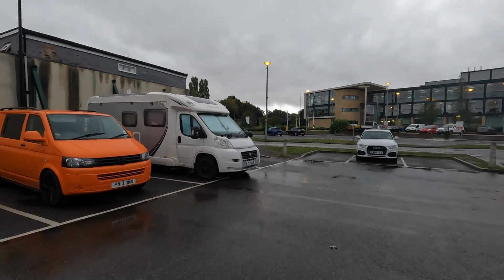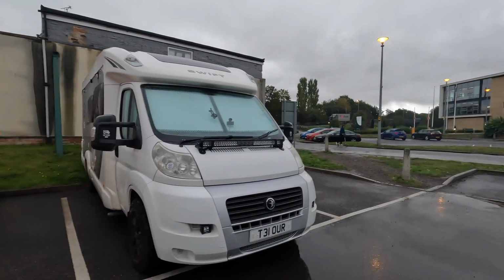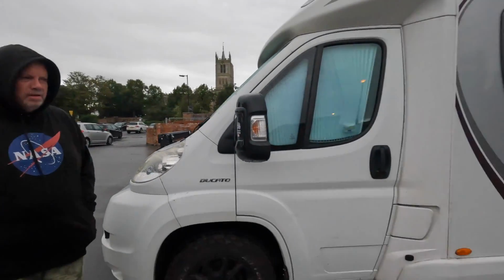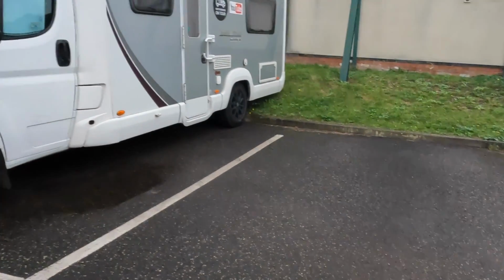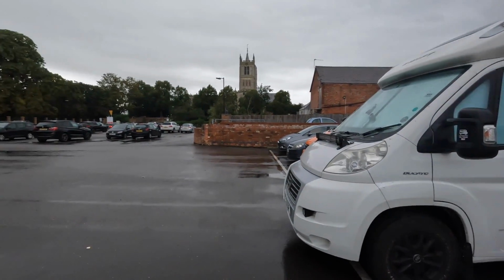So this is where we're parked up for tonight. It's cost us £4.50 overnight. Barton Street car park in Melton Mowbray. Keep wanting to call it Molton Mowbray. The spaces are nice and wide as well, aren't they? Yeah, nice big spaces. They're not very long, are they? But no, you can get your overhang. If you've got a big bum, you can get it over the grass. But yeah, it's a nice big car park, nice and flat.